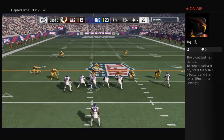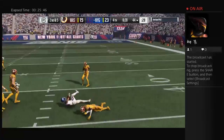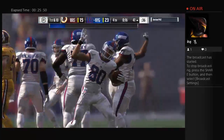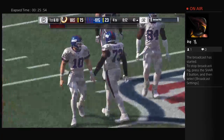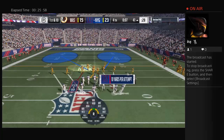Finding a way to create that type of yardage in your running game, that'll make the guys carrying the ball very, very happy. It's complete to Cruz. 15 yards through the air and a first down. Love the call by the offensive coordinator, recognizing the situation very well, calling for the play-action pass and completing it.